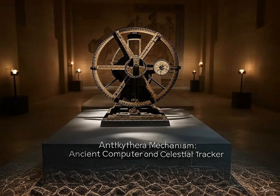Sounds good. So let's start at the beginning then, the discovery itself. How did this object, just sitting there for 2 millennia, actually get found? Well, it was almost completely by chance. You had these sponge divers just doing their job near Antikythera around 1901. They weren't archaeologists or anything. They just happened upon this ancient Roman shipwreck. It had been sitting there undisturbed for 2,000 years.